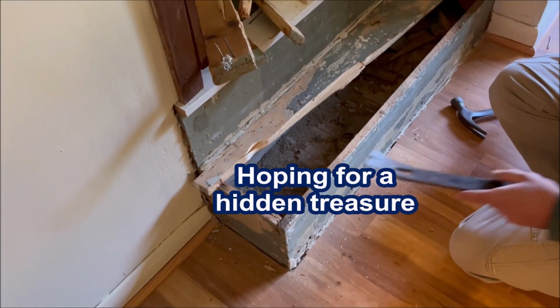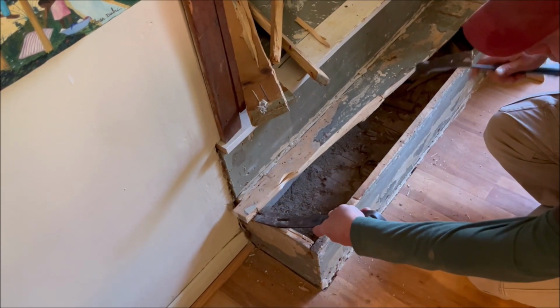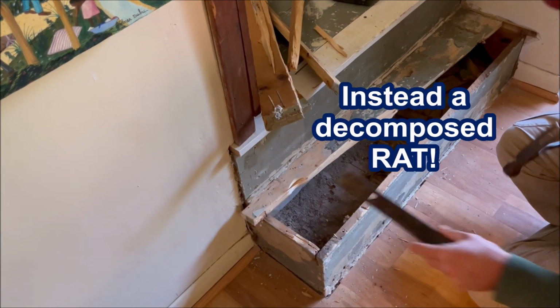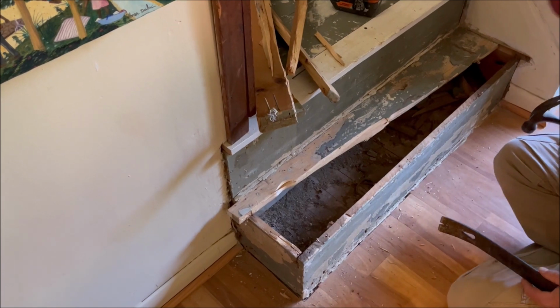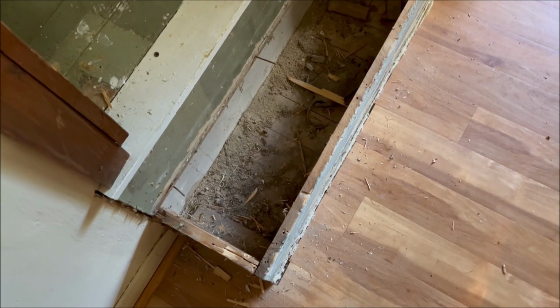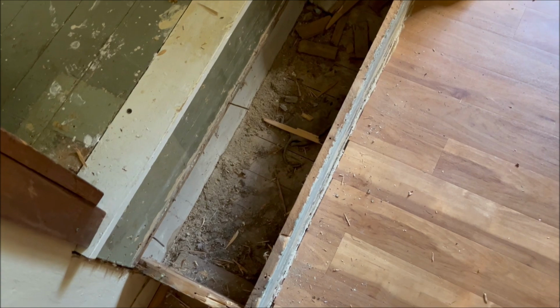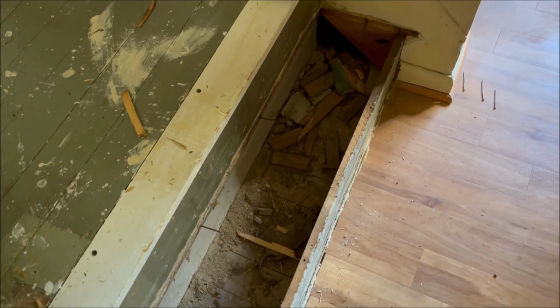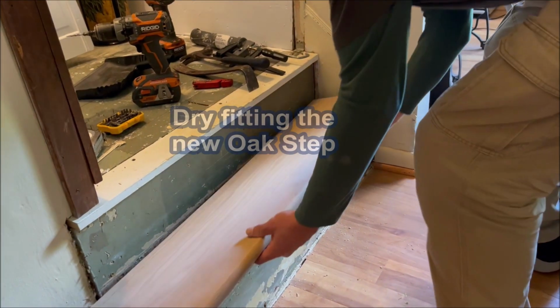Well, I was hoping for a treasure to be down here, but what we actually found was the remnants of a decomposed rat, like R-A-T, rat. Well, there's a hidden treasure under there, if you want to call it that. Just a lot of debris, and again, a decomposed rat. Step on.